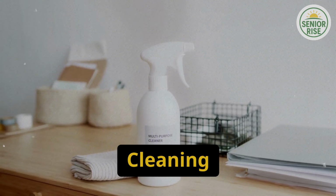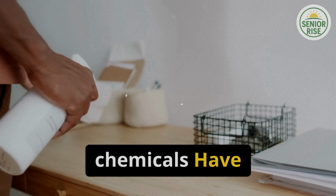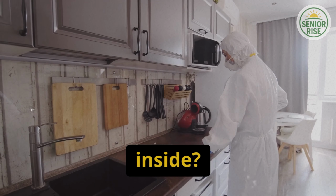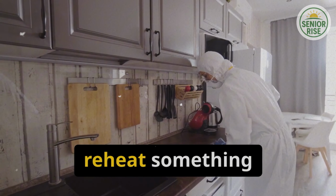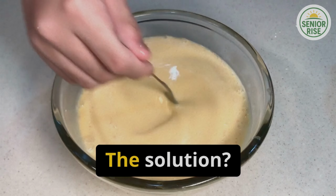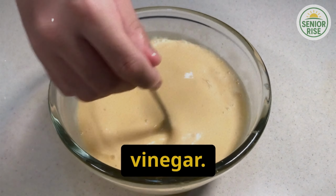1. Cleaning the microwave. No scrubbing, no chemicals. Have you ever opened your microwave and immediately winced at the stubborn stains and lingering food smells inside? It's a common problem, especially when we just reheat something quickly and forget to wipe afterward. Over time, splattered food hardens on the walls and the smell seeps into everything you heat afterward. The solution? Just a bowl of water and a bit of white vinegar.